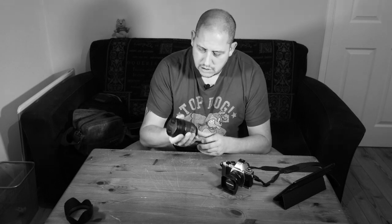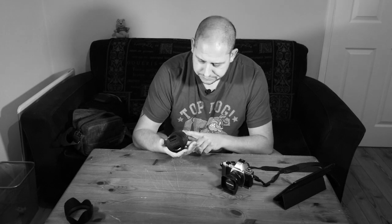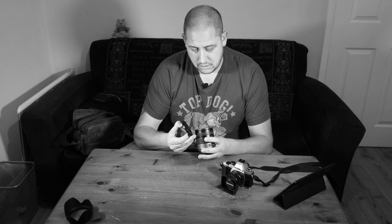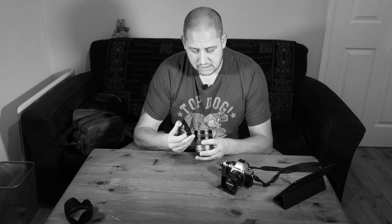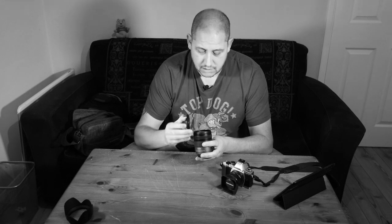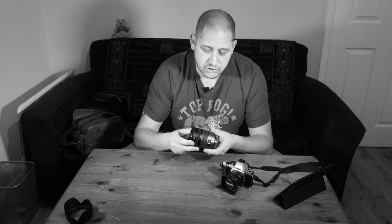But so I'm going to now move on to this, which is the Panasonic Lumix 14-140. It's a Mega OIS Vario, aspherical, yada yada yada. It's an f4 to 5.8, and the equivalent is a 28-280mm. So similar to that, you know, 28-300mm lens.